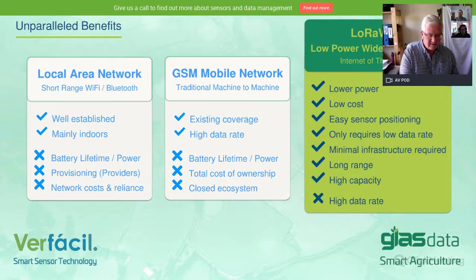So essentially, there's a variety of services that people can use for data transmission. You've got the local area networks that most people know, essentially Wi-Fi and things like that. And that's basically what you can compare to LoRaWAN, except LoRaWAN is a low power wide area network. So it's got the different benefits of low power, low cost, easy sensor positioning, and very low data rate. So it's very suitable for just transmitting those bits of data that you need for measuring and monitoring.